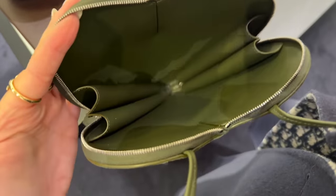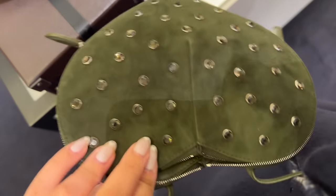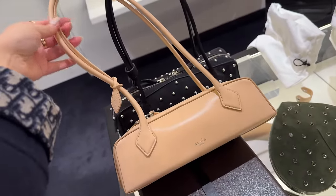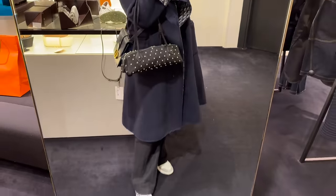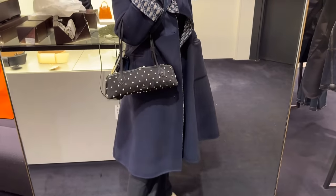This is the bag inside. You can barely fit your phone under an angle, by the way. Okay, I don't know the name of this one, but it's new. This is the larger style. I hate the long handles. I know it's a shoulder bag.